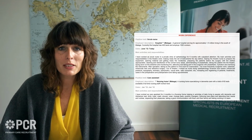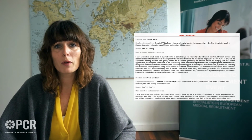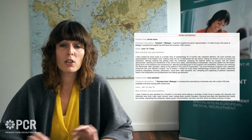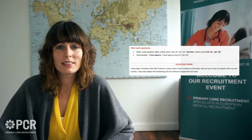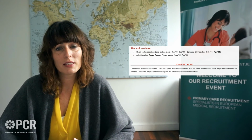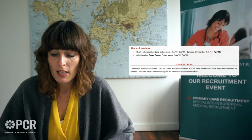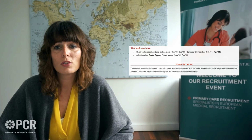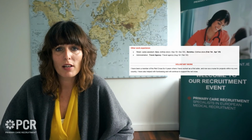Also, if you've got any gaps in employment, you should explain those gaps. So if you've had, for example, 18 months of unemployment, or you've had 18 months of maternity leave or something else, then you should include the dates and a short description as to why you had a gap in employment. Work experience that's not healthcare related doesn't necessarily need to be on your CV, but if it was a significant amount of time that you spent doing that job, then you should include it. If you've been a volunteer for some time, so for example in the Red Cross or as part of the fire service or the ambulance service, then you can include that because it is relevant.